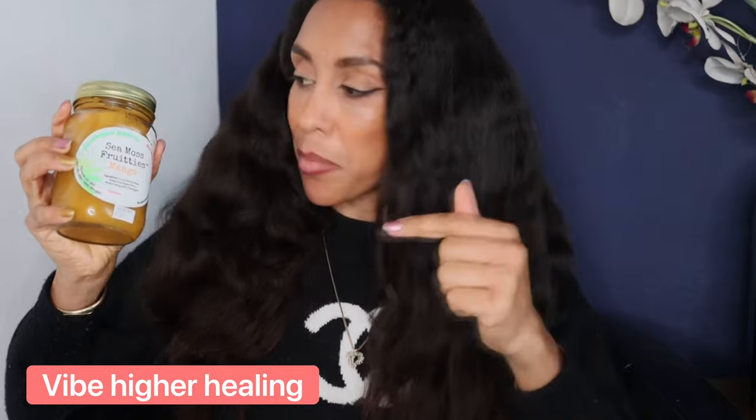This is good. Everything she puts in there is raw, organic dates, agave. I don't really even taste the agave in there. And alkaline spring water. You know what I mean? So yes, get your sea moss, try it, you guys. Vibe Higher Healing. I always get it wrong. I always want to say the Vibe Higher Healing, but it's Vibe Higher Healing right there. Keep it in the refrigerator.